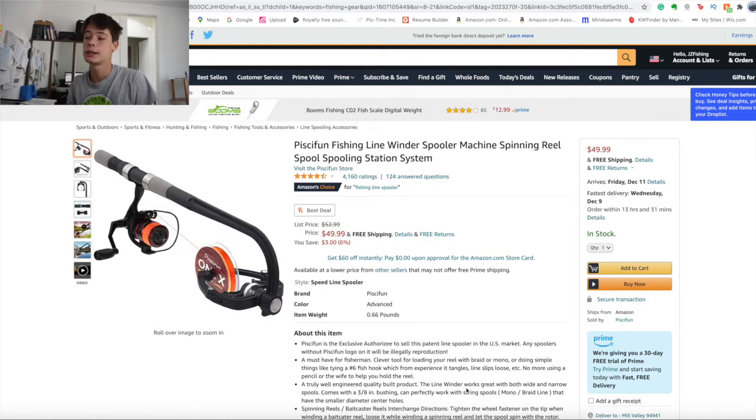Okay, so this next product on today's list is the PC Fun Line Winder Spoiler Machine. Kind of a bit of a tongue twister there. This machine pretty much is very simple, very easy design. What you do is you attach your fishing reel, whether it's a bait caster or a spinning reel, onto this little machine here, and then you put your fishing line in this holder right here. And what you do is you just literally spin your reel. You reel it as if you were reeling in a fish, and what the machine does is it spools your fishing reel up for you.